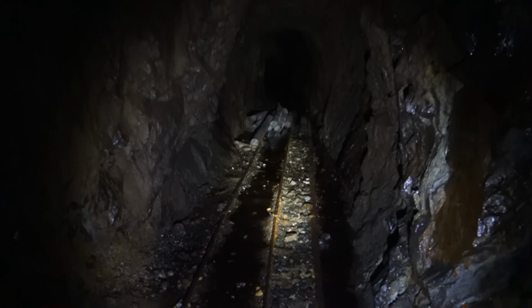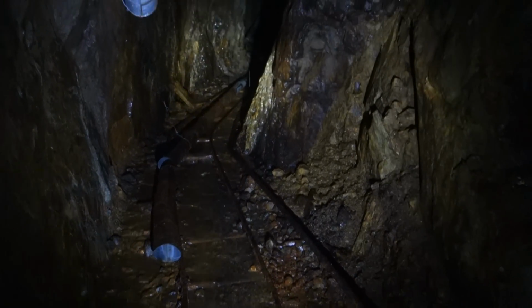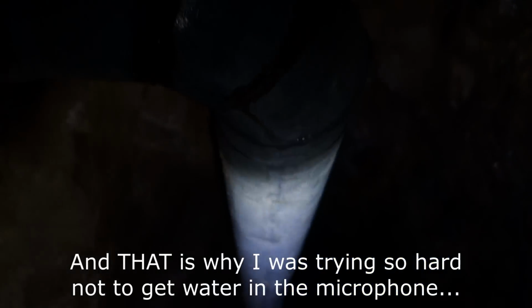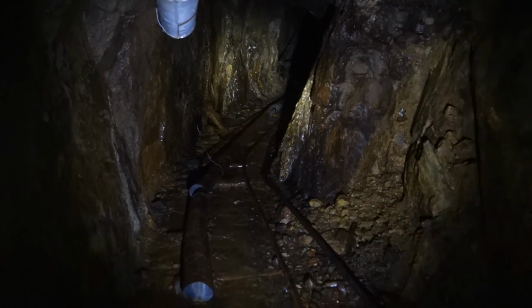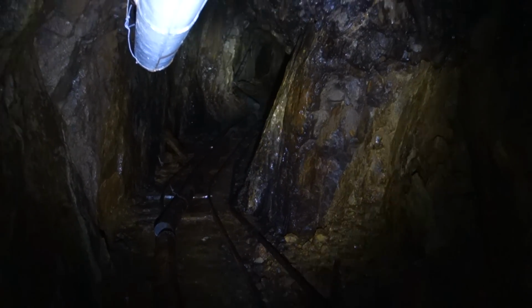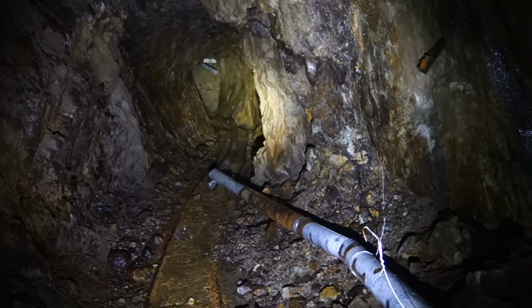All right, I just finished exploring that particularly black section. I'm back at that four-way junction, and we have this drift left to check out. I noticed that the ventilation pipe does a 90-degree turn here and runs off this way, so that's promising, since it suggests that the work was done heading this way. It's really drippy in that section right there, so I'm going to turn the camera off, get through that, and I'm going to pick up right back there. That four-way junction is right back there.